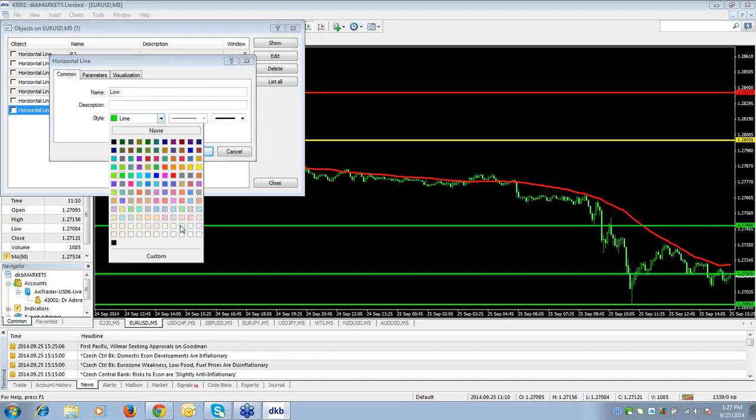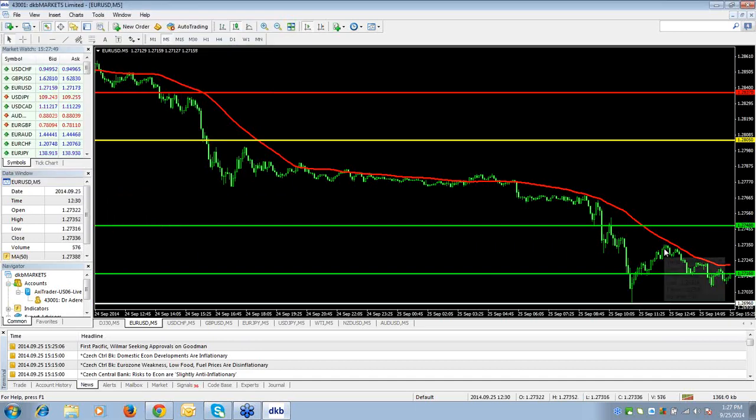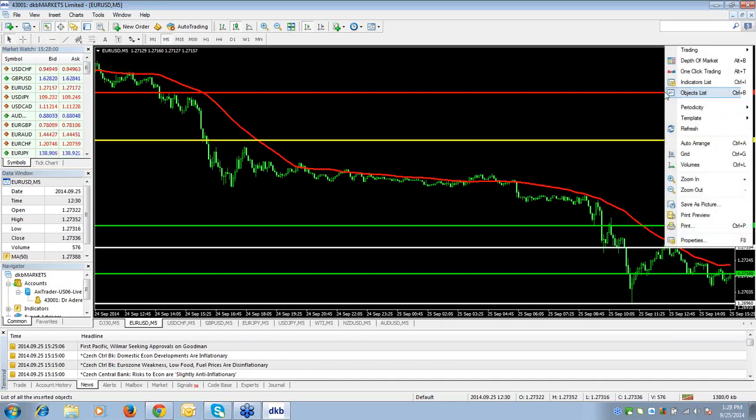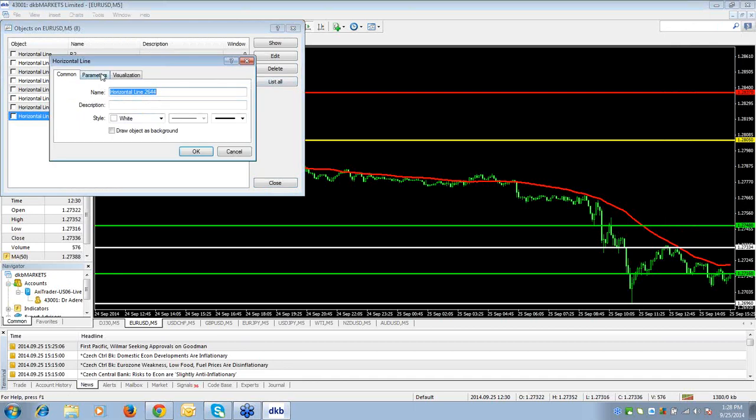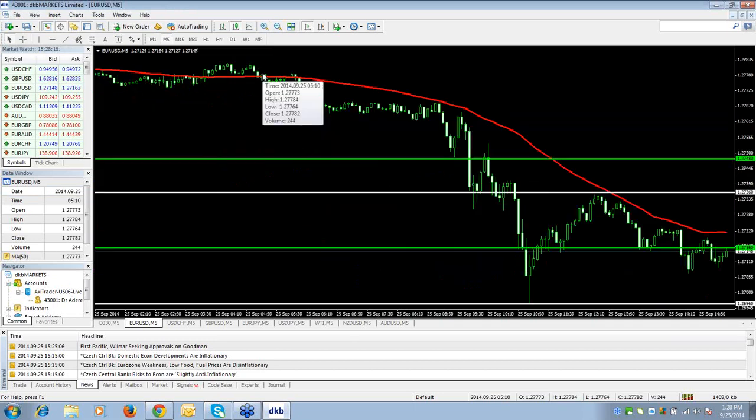And again, I always mark my sideways trend white. And that's the high point there of 2735. I'll just make it 2736. That's the high of the sideways trend. So that's where the market is currently trending. Let me just make it a bit bigger.